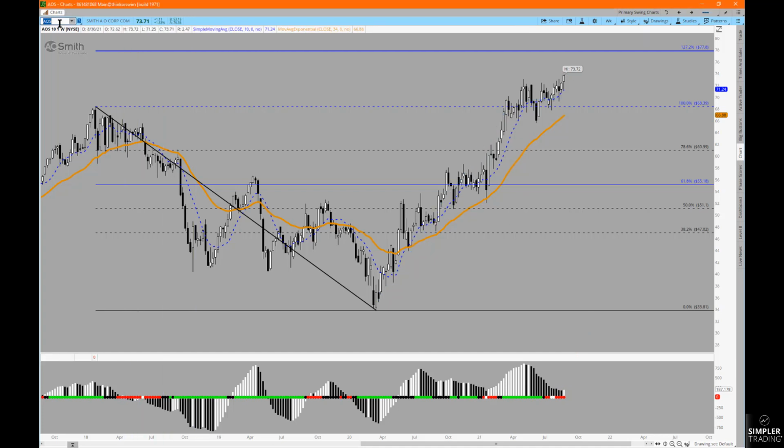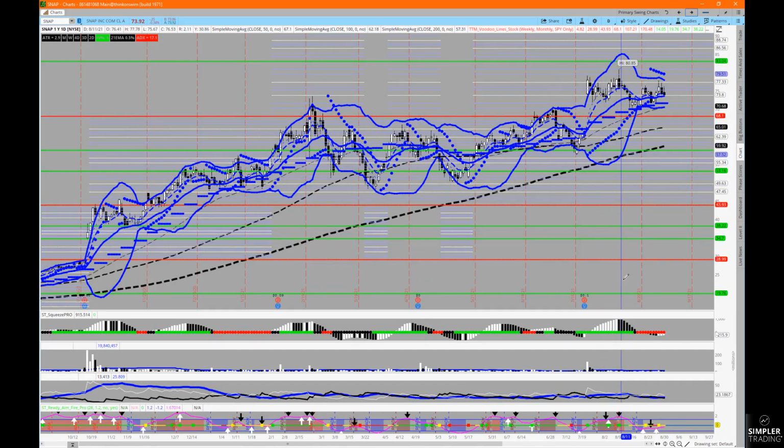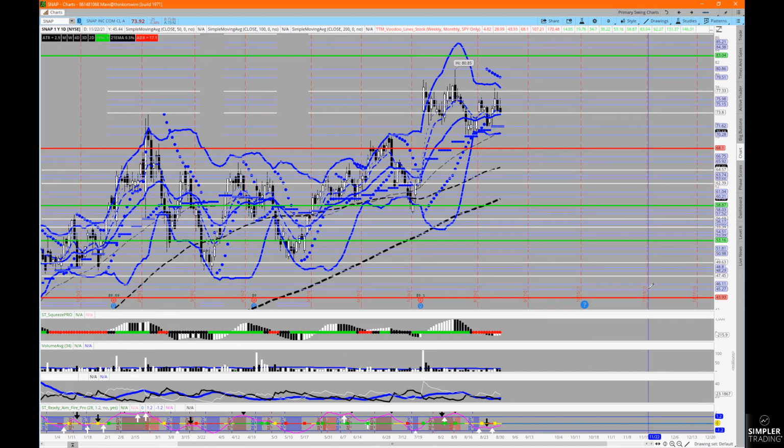And then to get off the A's for a minute, I'm going to give you a setup in Snapchat. So the weekly here, again, the squeeze is just now getting good and fired. We've pulled back into the 10-week. And this is one that I'm going to be working to accumulate as we get into their earnings report, right? So maybe this is best played through the November calls.